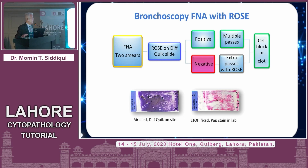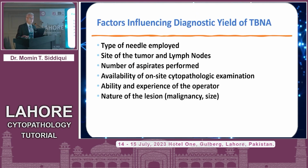It may take a while. Also, if you have a cell block, that has to be reviewed, and all 3 components of the FNA specimen have to be put together for a final diagnosis. So calling something adequate on site has its repercussions, but what you are doing is indicating to the pulmonologist or the radiologist that they've given you a decent sample which would yield a diagnosis. Factors influencing diagnostic yield. There are factors that can impact the collection. Number of aspirates performed. Ordinarily, we do not advocate more than 5 needle episodes.